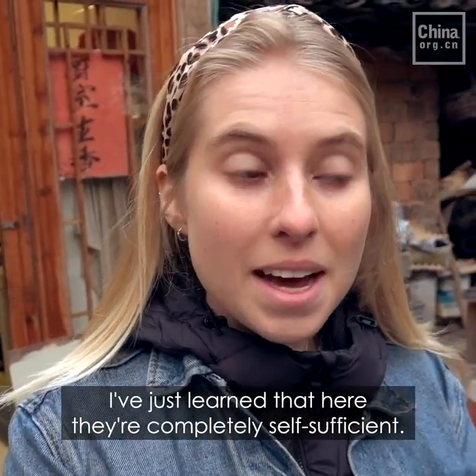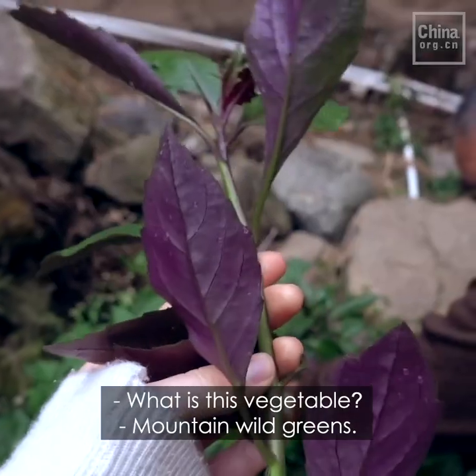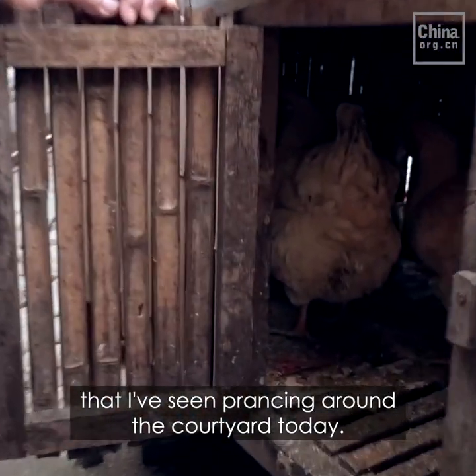I've just learned that here they are completely self-sufficient. The vegetables are from their own garden. The eggs are from their own chickens that I've seen prancing around the courtyard today.